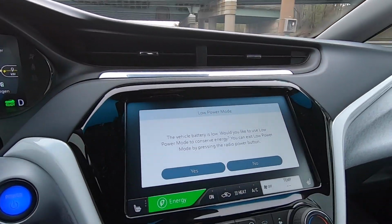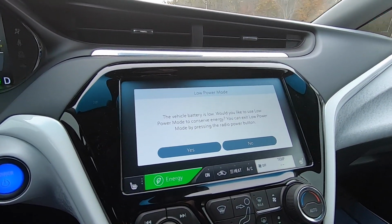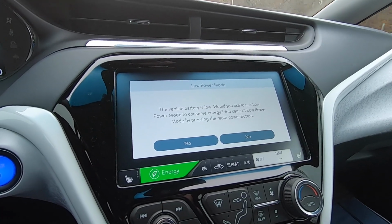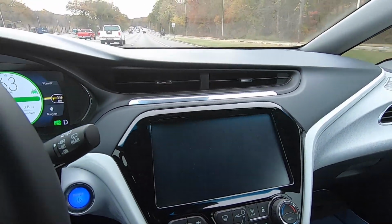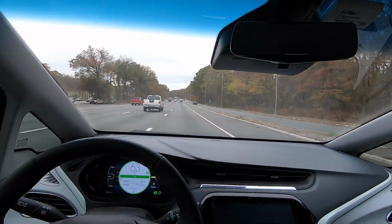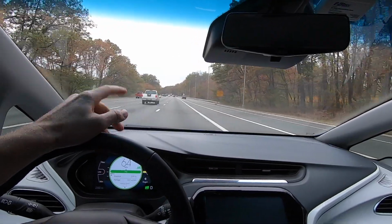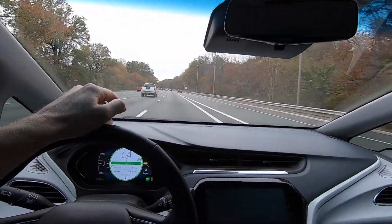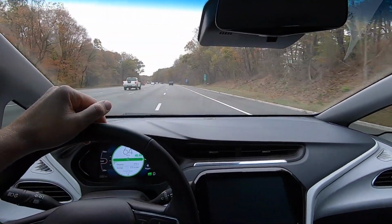This just came on, low power mode. The vehicle battery is low. Would you like to use low power mode to conserve energy? You can exit low power mode by pressing the radio power button. I'm gonna say yes. And it looks like that just turned off the screen. And I don't know what else it does. I'll have to look it up. This is the big hill. So again, we're gonna move over to the right lane and keep our fingers crossed.